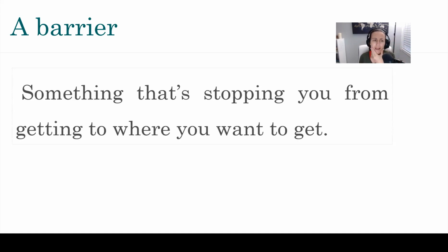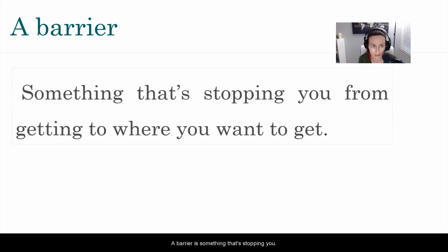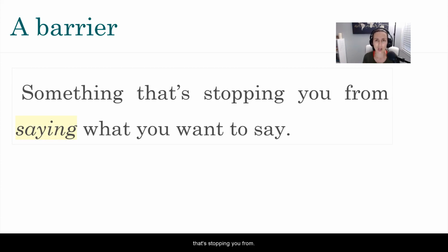All right? Okay. Now, but teacher, what is a barrier? I don't understand what it means. Can you explain, please? Sure. A barrier is something that's stopping you from getting to where you want to get. So, a barrier is something that's stopping you from getting to where you want to get. So, a barrier could also be something that's stopping you from saying what you want to say. So you might be here and you want to get there, but there's something there that's stopping you, right? That's a barrier. Or a barrier could be something that's stopping you from saying what you want to say.